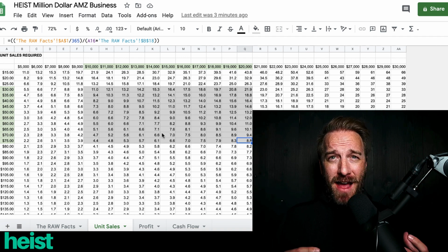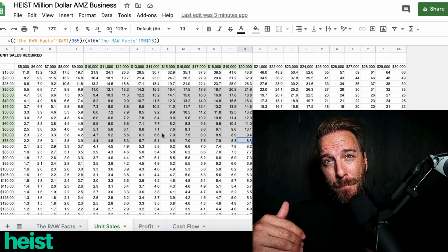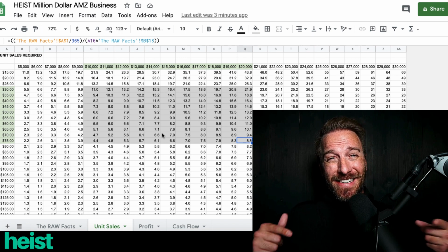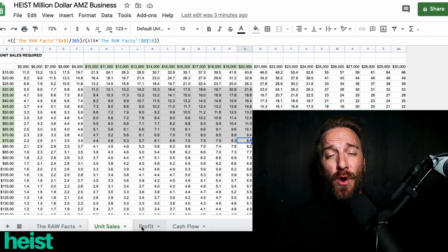And you run this math out, you have a consistent battle plan on the types of products you target, and it's very, very tangible and frankly quite easy to diagnose, visualize, and understand how to get to a $1 million run rate. So revenue is great. What would we do in terms of profit?